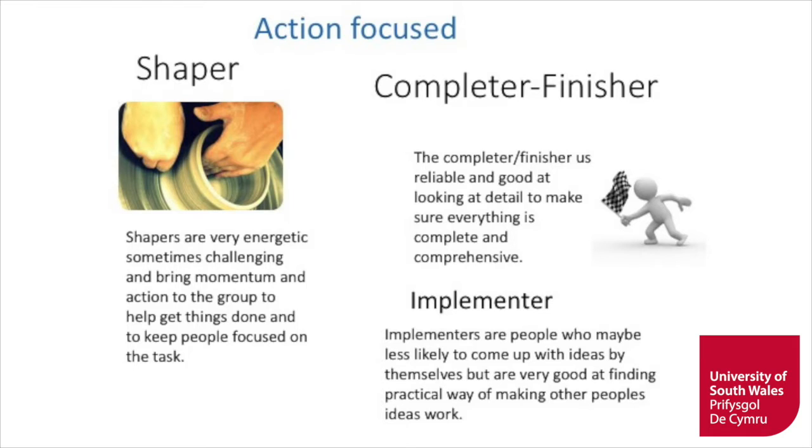So very action focused, shapers. Shapers are energetic and sometimes challenging, but bring momentum and action to the group to help get things done and keep people on task and focused. A completer finisher is reliable, good at detail, to make sure everything's complete and very comprehensive. Implementers are people who may be less likely to come up with ideas themselves, but very good at finding a practical way of making other people's ideas work.